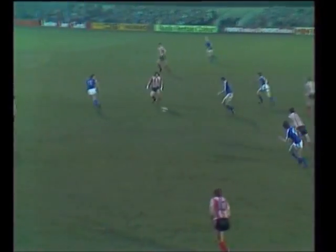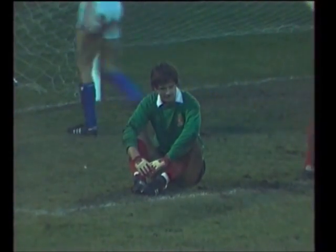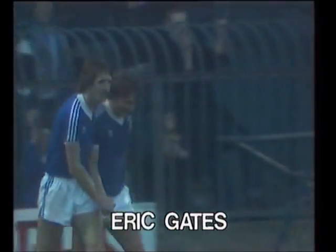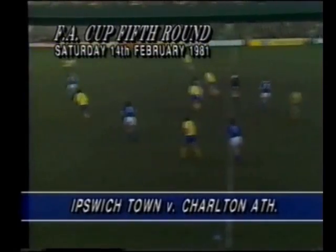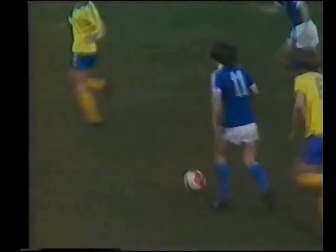Butcher is going to get that one again. There might be an opening for Gates here. Gates is away. They can't catch him now. So difficult for the goalkeeper. Beautifully done by Gates. In goes Peter Shaw. Bit of room for Gates here as he gets it wide to Tyson. A return. Gates trying one. Good catch. And here's Walk.